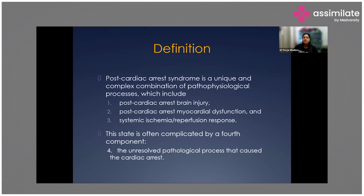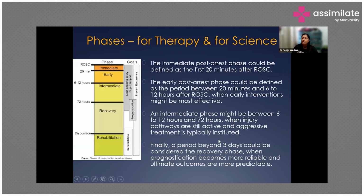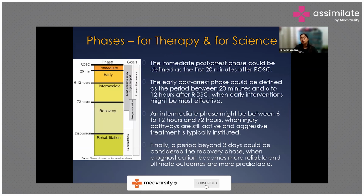So the definition is, it is a unique and complex combination of post-cardiac arrest brain injury, post-cardiac arrest myocardial dysfunction, and an ischemic reperfusion systemic response. So it includes the brain, it includes the myocardium, and it includes a systemic reperfusion response. It is often complicated by a fourth component, which is the unresolved pathological process which caused that cardiac arrest. Now, all these three initial things are caused post cardiac arrest, but the fourth pathological process has already set in before this arrest and is often the leading cause of the arrest.